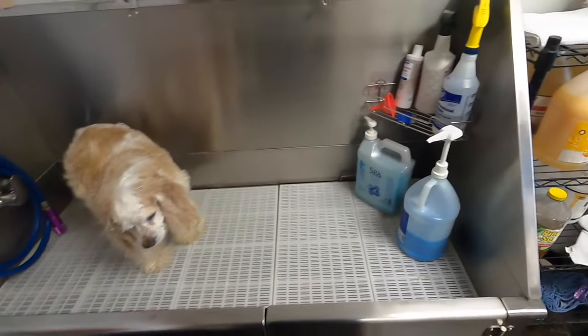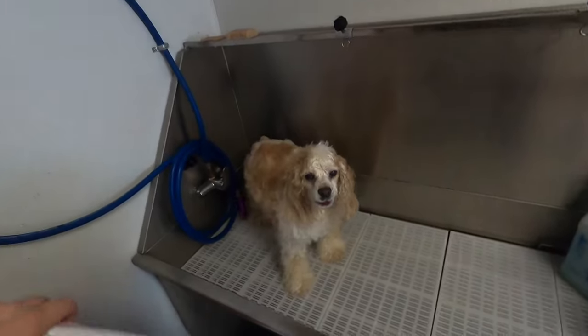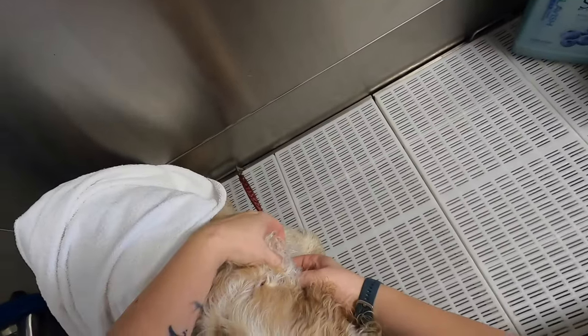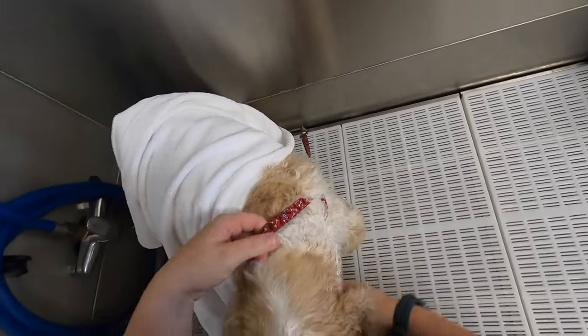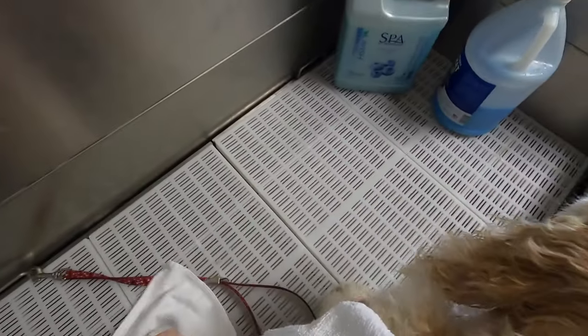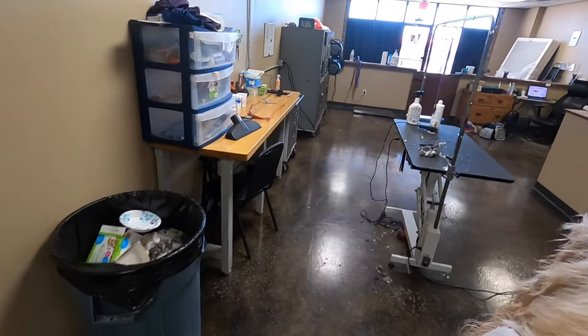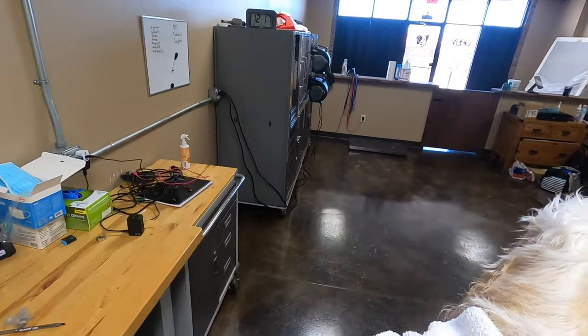So, I'm gonna get a clean towel. Okay. I'm gonna take her to the cage dryer, and I'm gonna talk a little bit about the cage dryer.